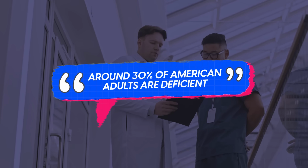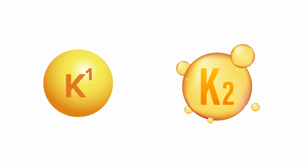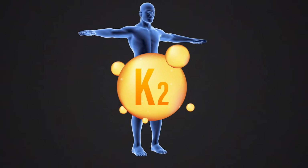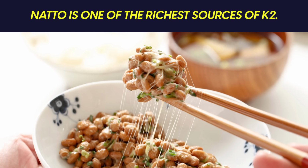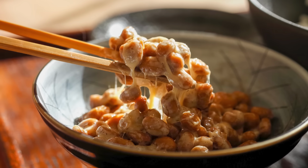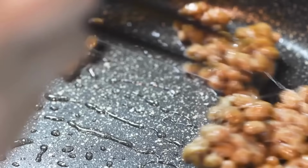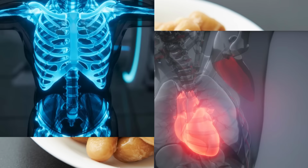Now, there are actually two types, vitamin K1 and K2. Your body can convert K1 to K2, but it's not very efficient. So focusing on direct sources of K2 is best. Natto is one of the richest sources of K2. Natto is a traditional Japanese dish made from fermented soybeans. It has a strong flavor and a sticky texture. Not everyone loves it, but if you do, then it's a great food to boost your heart and bone health.